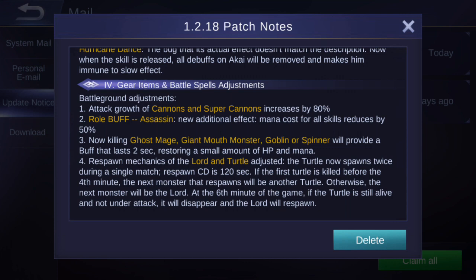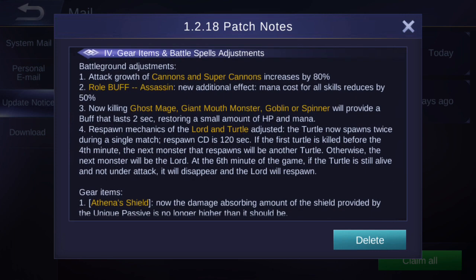Killing the ghost mage, giant mouth monster, goblin or spinner will now provide a buff that lasts for 2 seconds, restoring a small amount of HP and mana. Really, really nice.